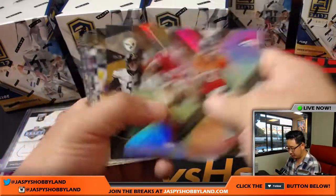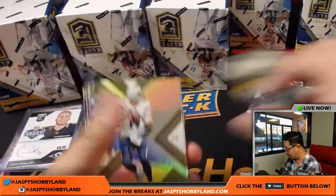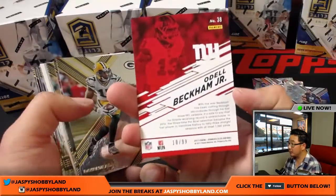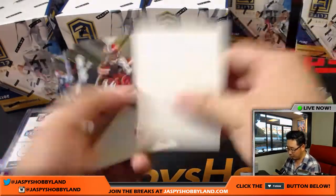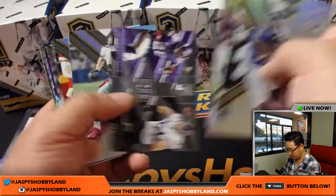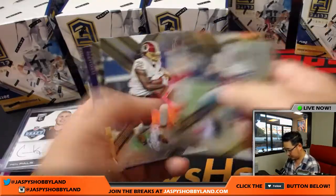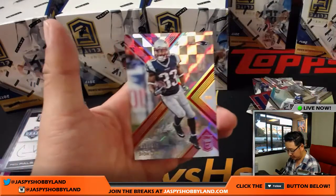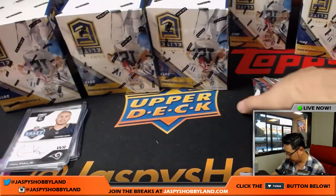And the last bits, just looking for parallels. Got Family Ties, 141 out of 299. That'll be a randomizer. Odell Beckham H, 10 out of 99. Jeremy McNichols to $4.99. DeMarcus Walker to $4.99. Broncos. Face to face, that is numbered. I don't think these college ones are numbered. And Deion Lewis to $149. Nice. Patriots with that one.